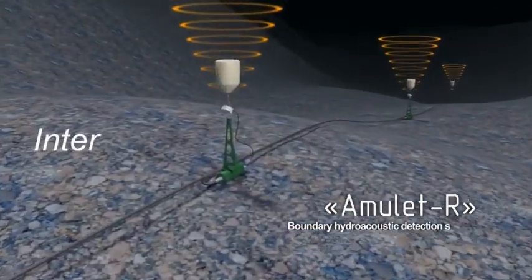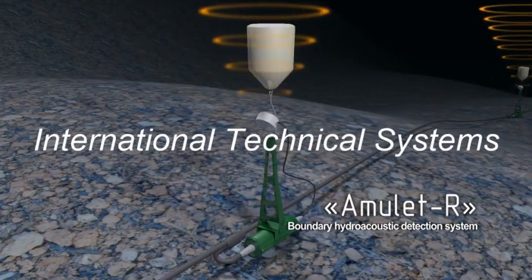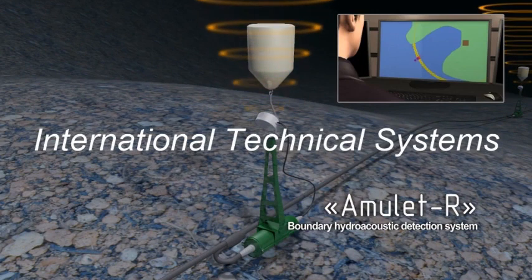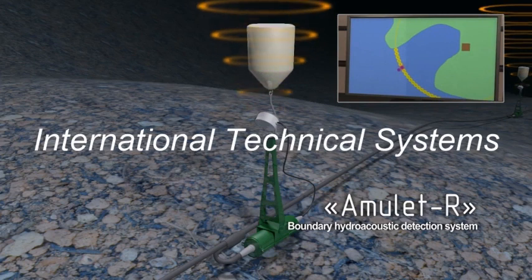Amulet-R is a boundary hydroacoustic detection system. The Amulet-R provides primary detection in vertical hydrolocation mode of underwater swimmers and their means of delivery to the extended boundaries along the border of control zones.